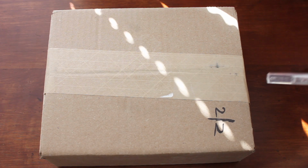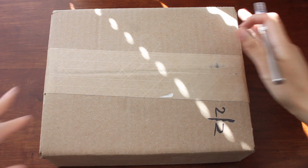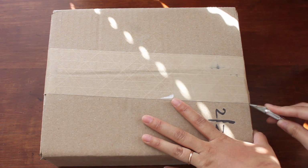Okay, so here it is. This is the last RightStuf order. This is actually box 2 of 2. This is the smallest one, so I'm going to open this one first.